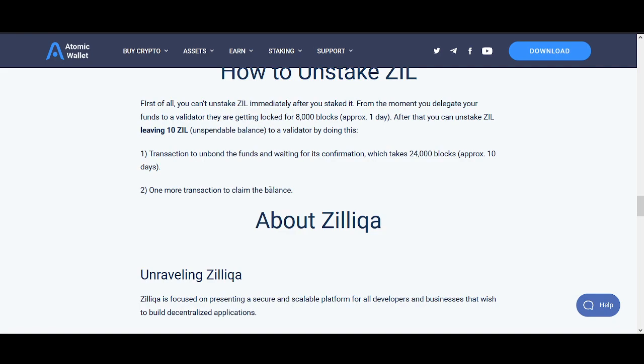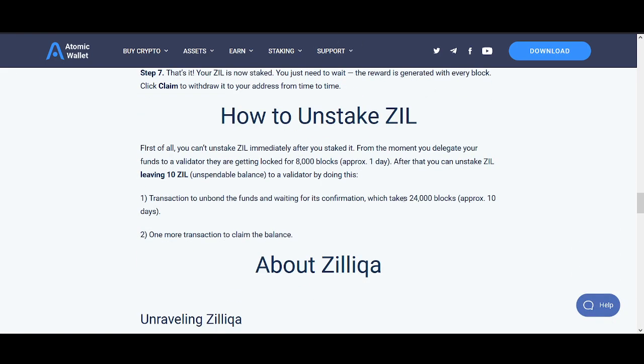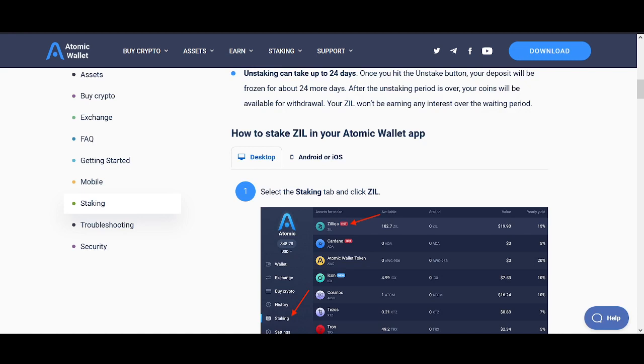How to unstake Zilliqa. Again, you can basically click unstake. I'll show you in this chart and it would make more sense. And yeah, that's basically it. That's how simple it is. I'll share with you some screenshots which will help you understand it a bit more.